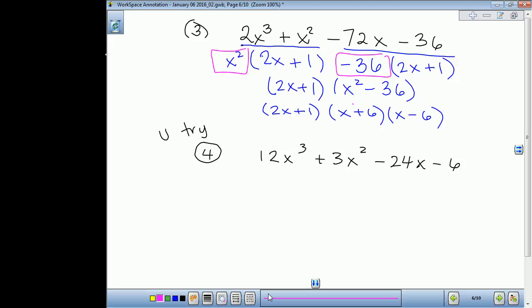Term splitting is easier than I remember it being the first time. No, it was easy. It's just been a while.